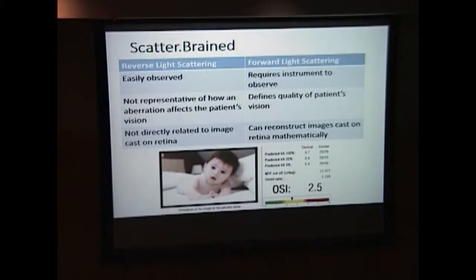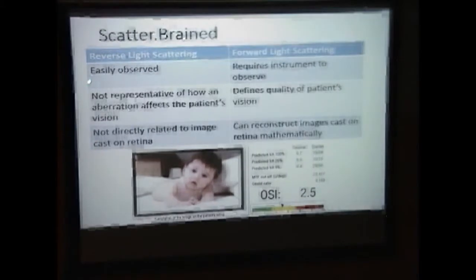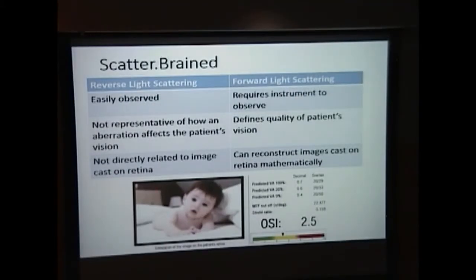Now, to contrast this with reverse light scattering, which is a more familiar concept to most of us in our day-to-day slit lamp biomicroscopy, reverse light scattering is quite easily observed. You can just shine a light in someone's eye and you'll see it, as opposed to forward light scattering, which really you need some sort of instrumentation to observe.